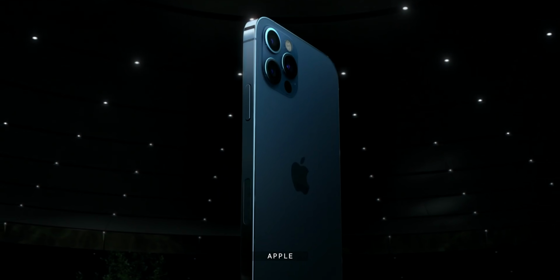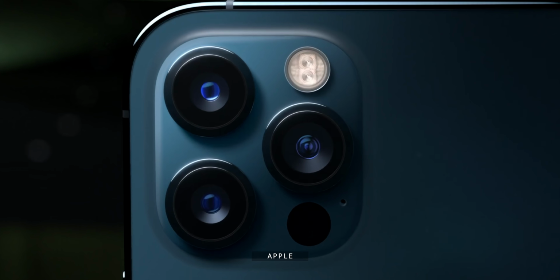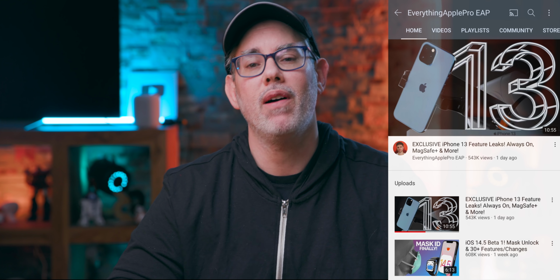Better textured glass finishes, ProMotion for both high refresh rate and always on display, even magi-er MagSafe, full-on astrophotography, better ultra-wide camera, and yeah, portrait mode video with dynamic bokeh. That's what's reportedly coming to the iPhone 13 Pro, or more likely, the iPhone 12s Pro, at least according to Max Weinbach and Everything Apple Pro. And if all of that sounds too good to be true, well, it just might be.